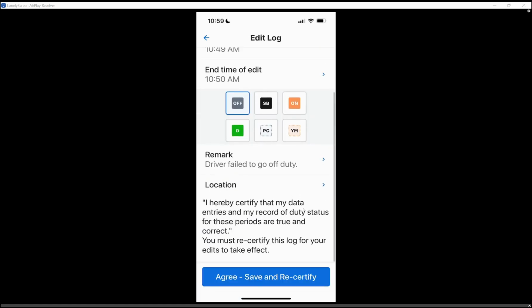And then you can see at the bottom of the screen, it says to save, agree, save, and recertify. So these changes do not take effect until you save and certify them. Whether or not it's yourself making the change, or your dispatcher making the change, or you call Brian and Randy and have them make the change, it does not take effect until it's been certified. And that's important for you guys to know.